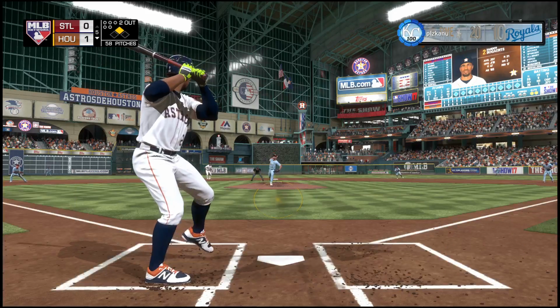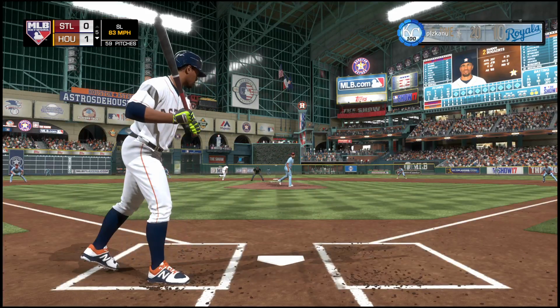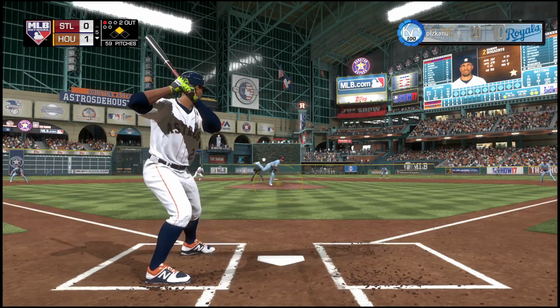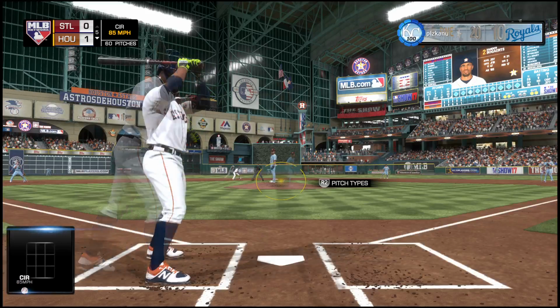Looking to keep this a 1-run game. The pitch. Ball 1. 1 run, 2 hits. No errors in the ball game for the Astros to this point. And that's inside and a bit low anyways.